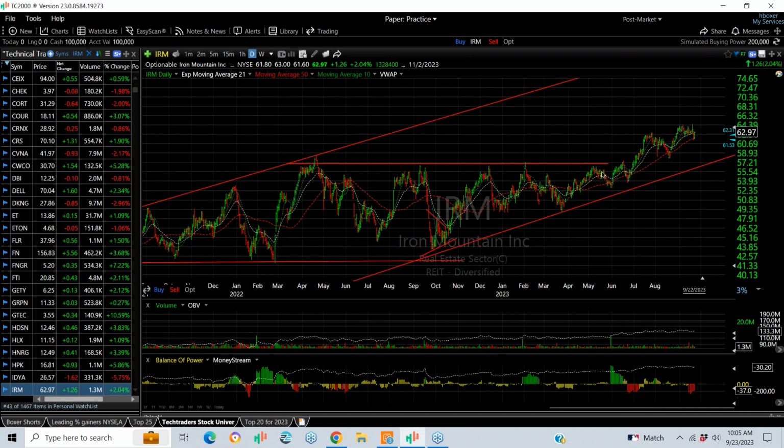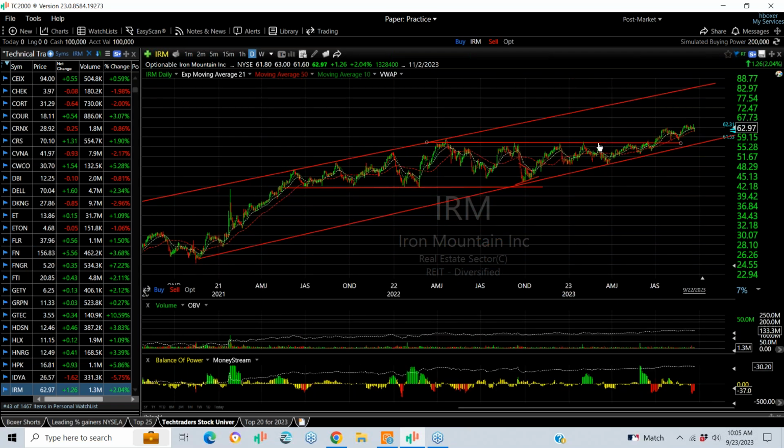Iron Mountain breaks out of a multi-year wedging type base, runs up and retests and pops some red flags. Beautiful long-term chart. You can see the long-term chart targets mid-80s. My target 75 for now.